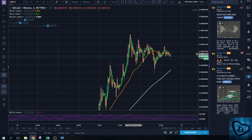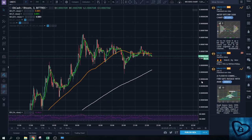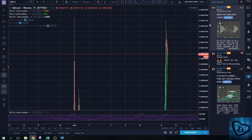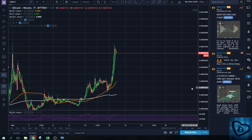Green is above orange, well, it kind of went down here. There's nothing serious to me in this chart. Green is way above orange in this chart. There's no reason to sell.